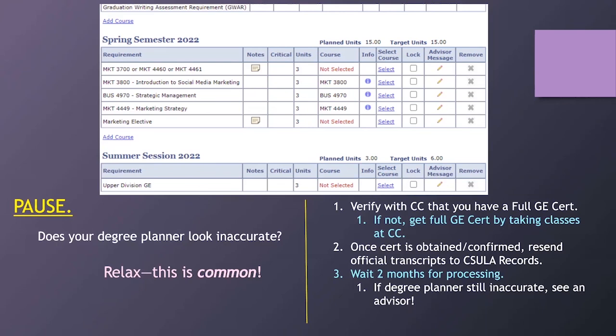I may also send you guys an email with a survey to fill out if you do notice any errors in your degree planner. So also rest assured that that may be happening as well. I'm not quite sure when I'm sending that out yet. Just be patient and keep checking your email.